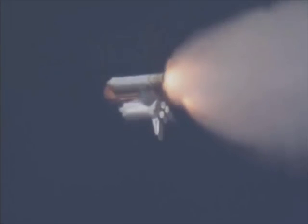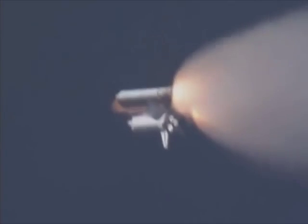Okay, at this point, the shuttle is horizontal. That is, it's not getting any higher, it's simply travelling horizontally along the ground. And as you'll see in a few seconds, when the booster rockets separate, they still fall to the ground under the influence of so-called gravity.